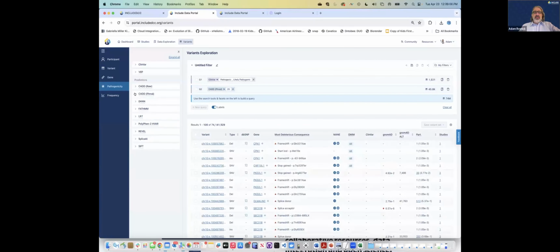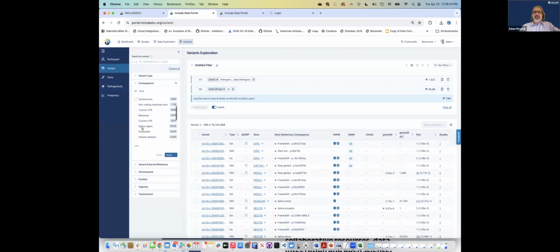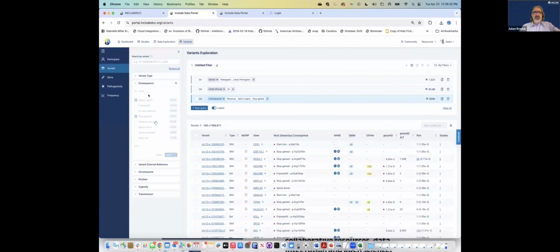Likewise, you can essentially include additional features from the variant perspective in terms of consequences of those variants and filter by those settings. So for example, you might only be interested in missense mutations or splice region mutations or stop gains, as a context. And again, you can filter to those features. Then likewise, you can also include features in terms of specific frequencies across either gnomAD, TOPMed, or 1000 Genomes as a framework for additional selection of those features moving forward.